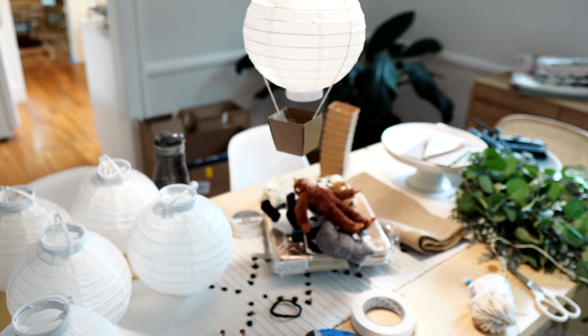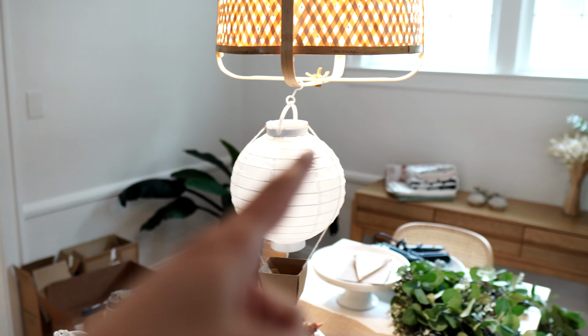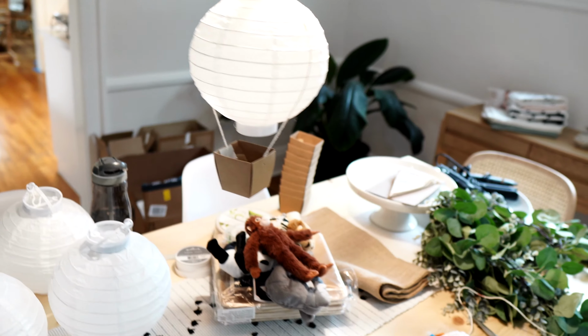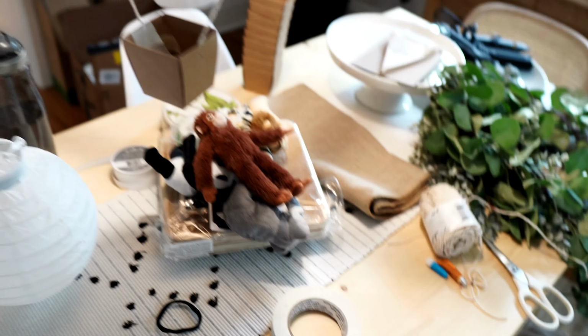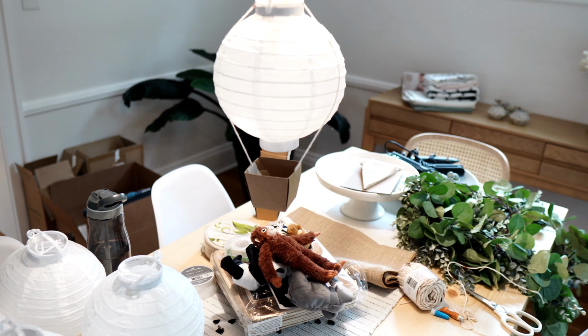The only thing I want to do now is basically work on these hot air balloons. I use our lamp as a hanger for now just to see how it looks. I don't know how I feel about it. The only string that I have is this one, so I'm gonna use that. I'm gonna do it really chill. The whole idea is just to have a vibe of a hot air balloon.